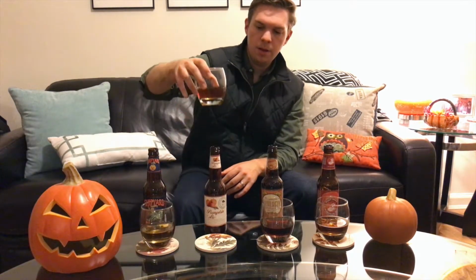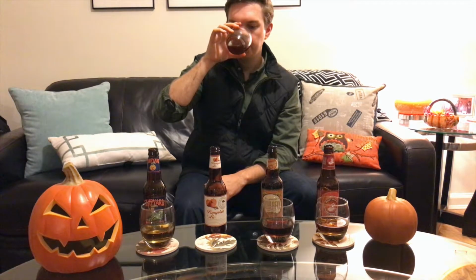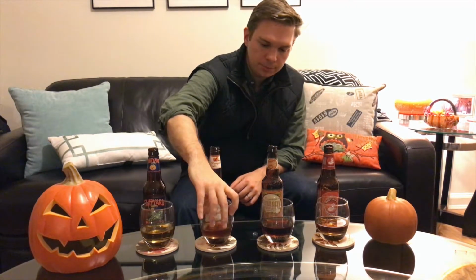Next up, the Whole Hog. So that one, cinnamon and nutmeg right in the nose when you're drinking it, as well as the taste, subtle flavor of your savory pumpkin throughout, as well as a biscuity, bready finish on the back end. Very balanced.